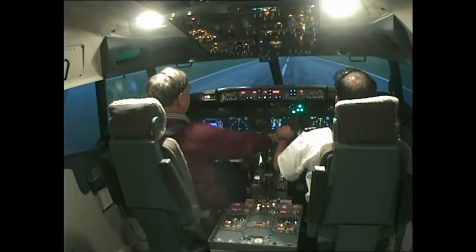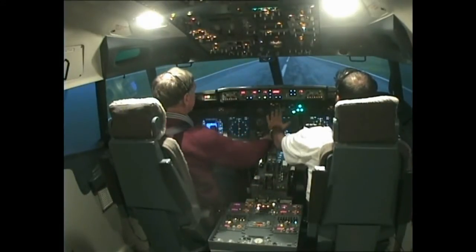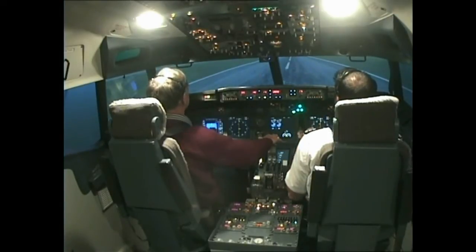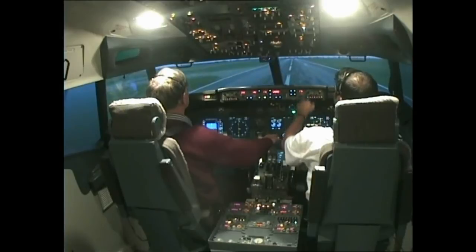Come back a centimeter on the thrust. You want to go to 11. That's it. Watch the runway. Doing very well here. This is good. 15, 120, and rotate, pulling up on the nose, 15 degree climb out.